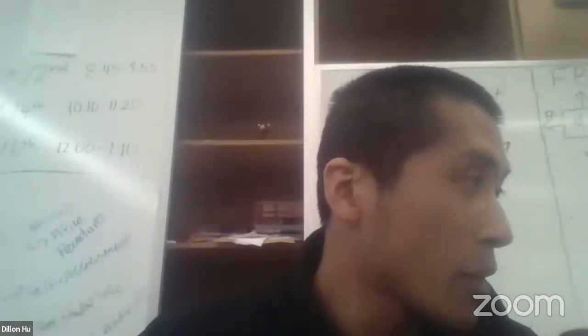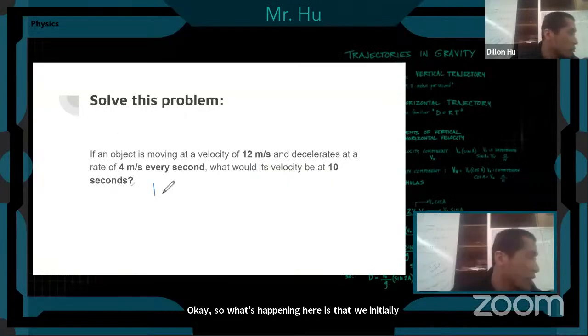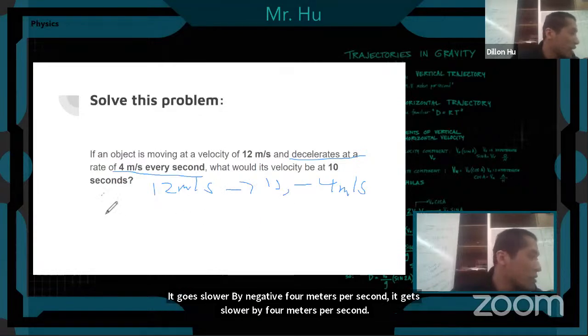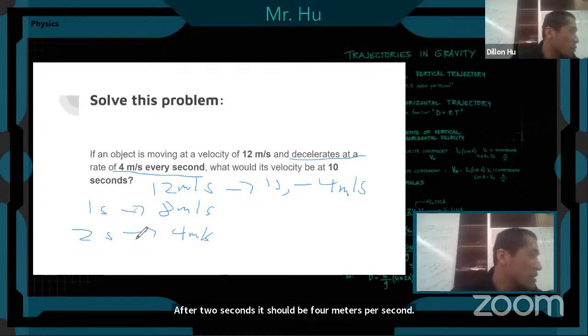Okay. We have 1 minute left, so I'm going to do this as quickly as I can. What's happening here is that we initially started off with a velocity of 12 meters per second. If it's decelerating at a rate of 4 meters per second every second, it means that every 1 second, it gets slower by 4 meters per second. So after 1 second, our velocity should be 8 meters per second. After 2 seconds, it should be 4 meters per second. So every second it's decreasing by 4 meters per second.